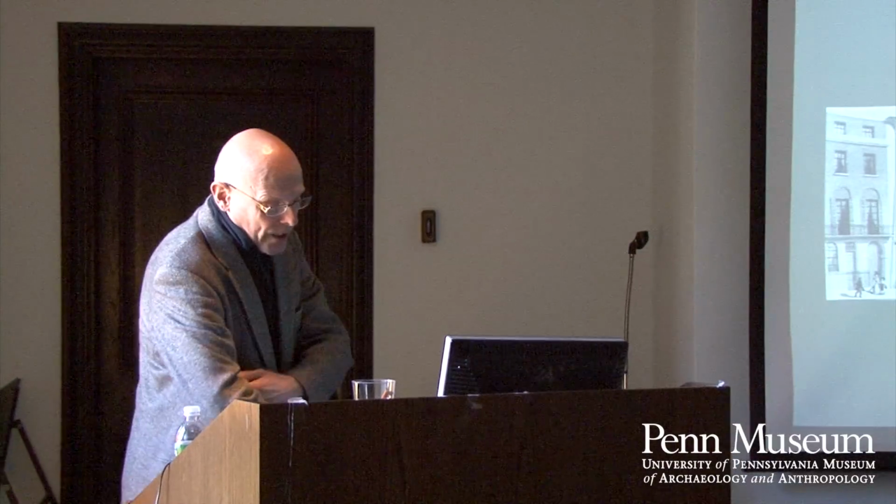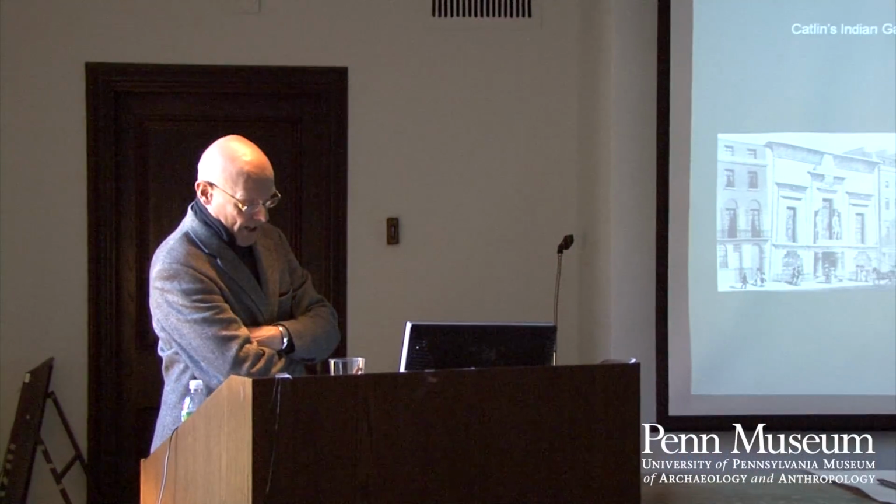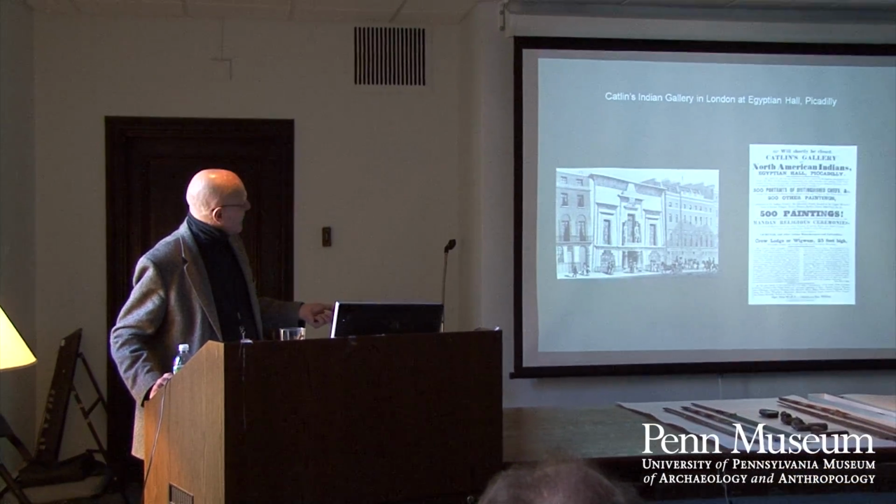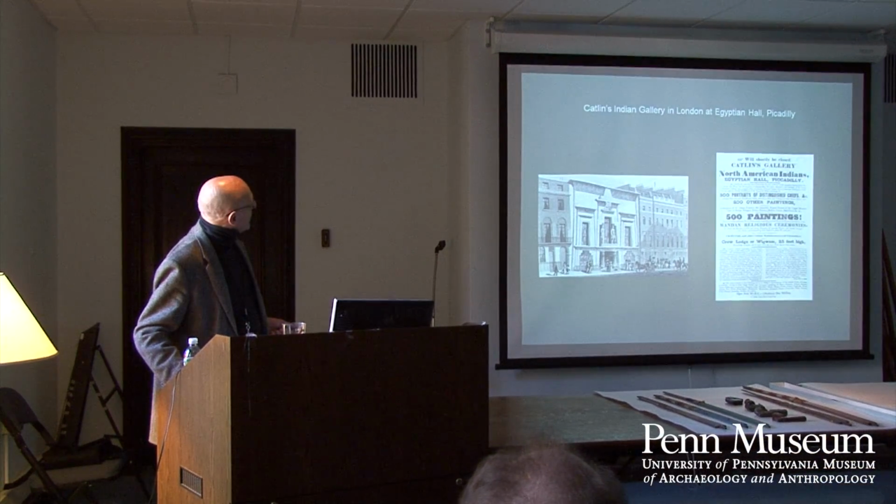Catlin opened his Indian Gallery in London in 1840 to great success. And here's the Egyptian Hall in Piccadilly and broadside from his London production.